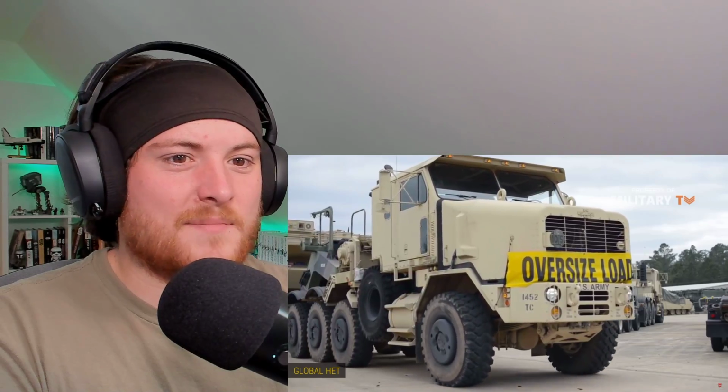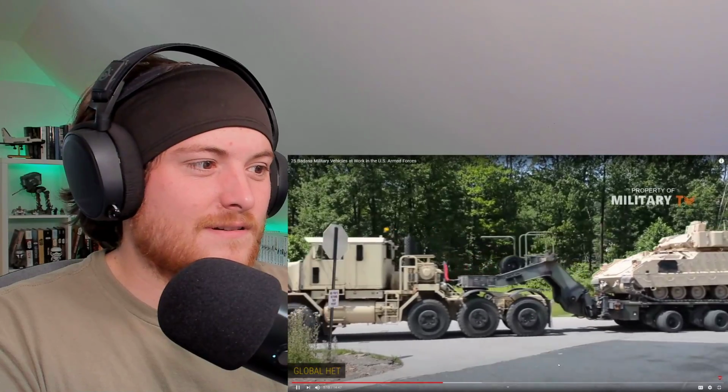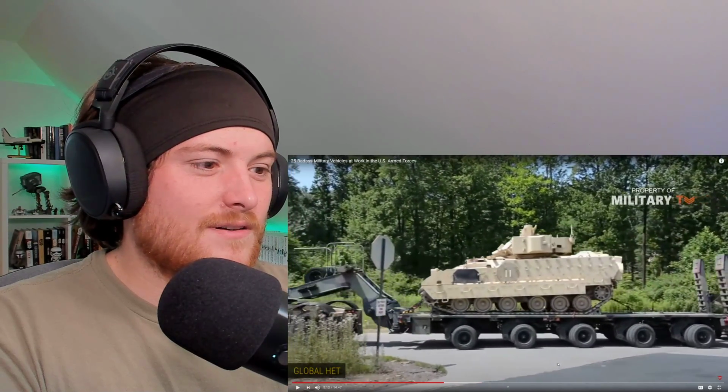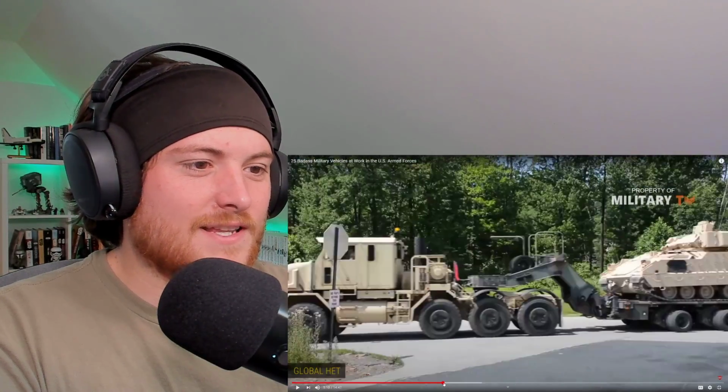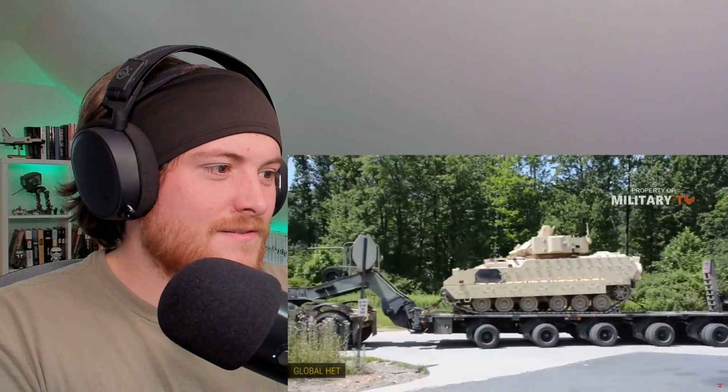Number 9, Global Het. It takes a serious hauler to throw a tank on its bed for transport across the desert. Enter the Oshkosh Global Heavy Equipment Transporter, Het. Let me just go back a minute. Look at the size of this guy. Jeesh. Global Heavy Equipment Transporter, Het.